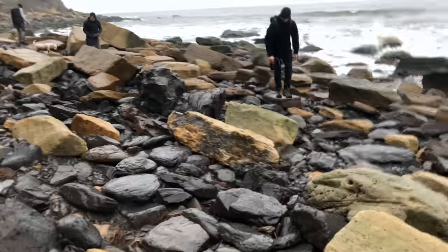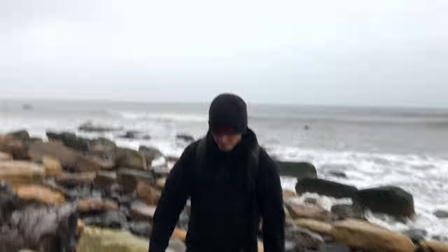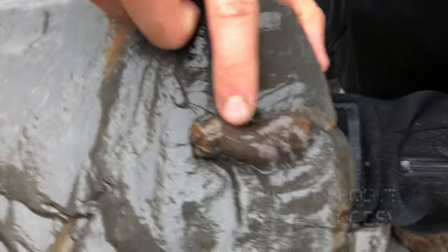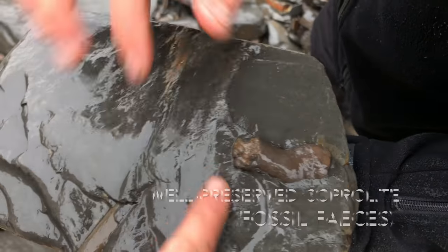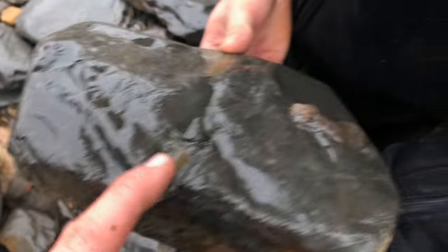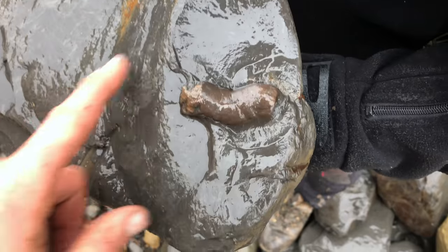Shay's found something here, not entirely sure what it is. Just found a nice coprolite there. Oh wow. It's got a nice shape to it, hasn't it? Yeah, it's perfectly exposed on top of the rock. There's just a belemnite alongside it, just popping out the edge there. Oh yeah, that's an interesting little find, pretty unusual. Good work.